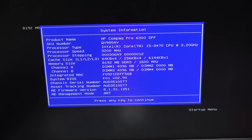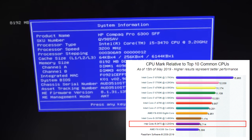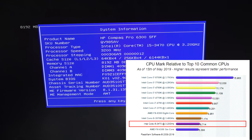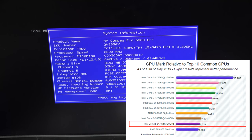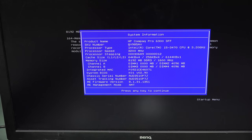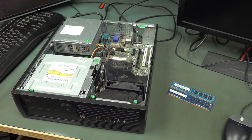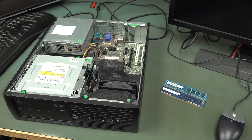That super dusty machine's a bit better. It's a 3470, but it's not the 3470S. So it's at the faster 3.2 gig. So yeah, that's more powerful. That's getting there. And another 3470 at 3.2. Oh no, we have thermal runaway. The fan's gone maximum. And this one's got no output, so do we have one failed out of 6, maybe?